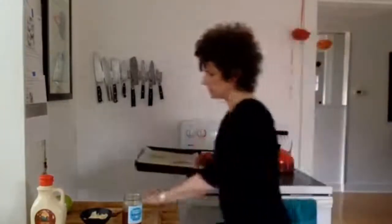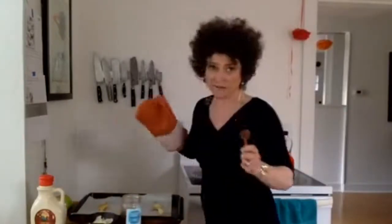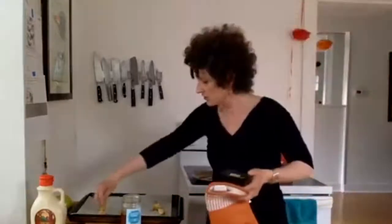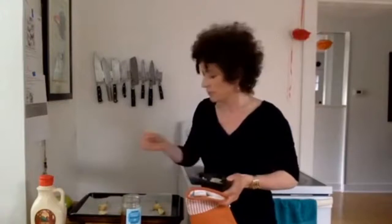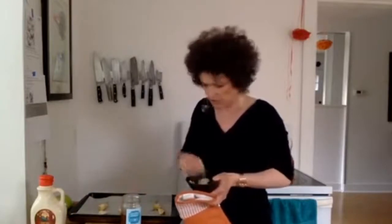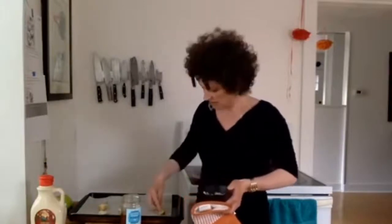Okay, so I'll do that, and then I'll drizzle the honey after we get them out. Okay, so I have shaved, like really nicely shaved Parmesan cheese. You know, the kind that comes pre-shaved. I know you can do it at home too, which is a great option. It's probably fresher tasting, but this is super easy. So I'm just laying a couple of pieces of this cheese onto each apple. And then we're going to put it back in the oven.